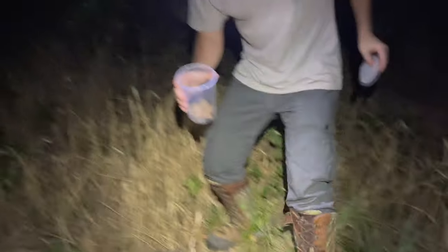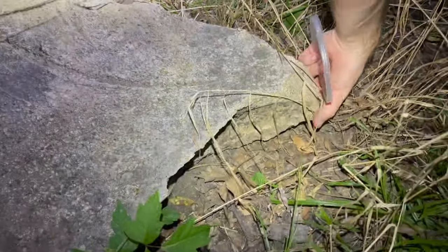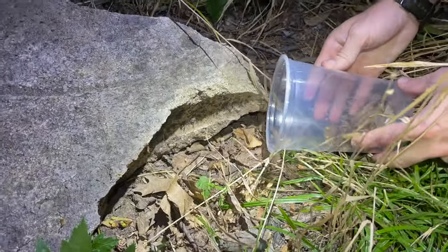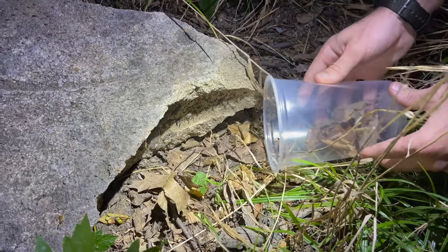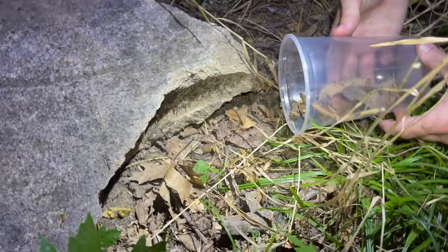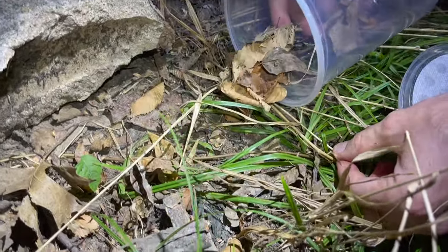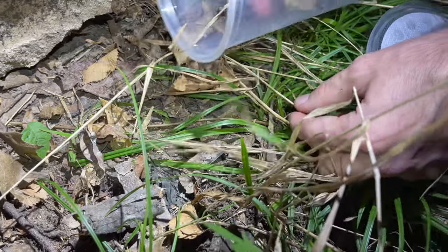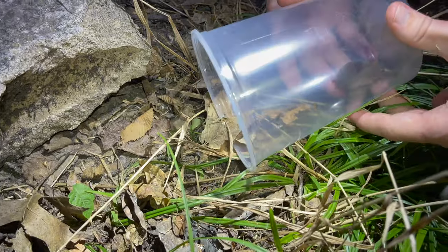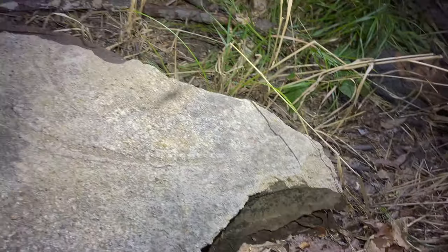Come check this out. Let me find a good spot where it's able to get up under this easy enough. Midges. Come on out, buddy. Is this your new home? Come on. It's okay, you can go this way. Come on, cutie. Oh my gosh. And there it goes.